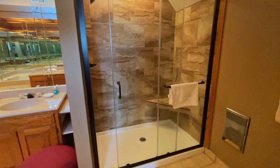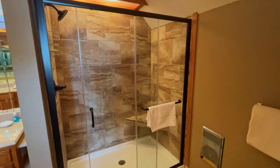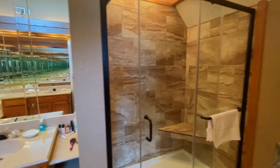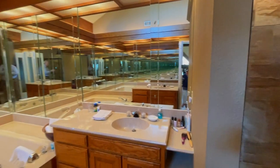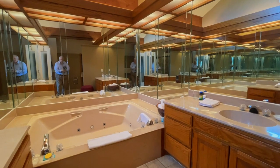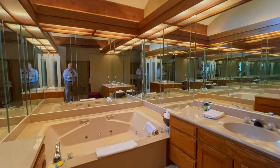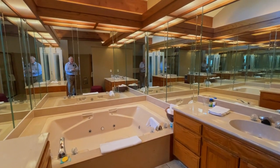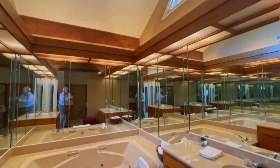And master bathroom, gorgeous shower, but it pales in comparison to the huge jacuzzi bathtub. Look at the top window up there, too. Oh, I have to show you the top window over here.